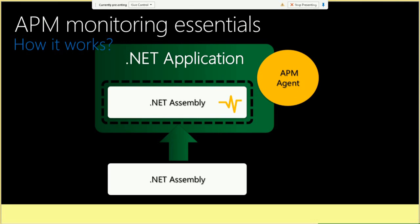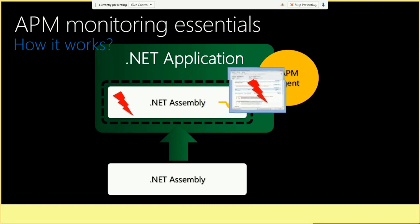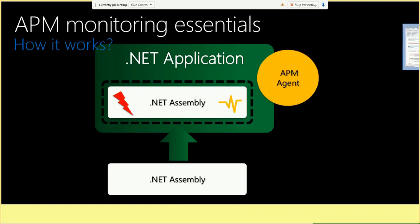And now, if it struggles with any performance violation, say it exceeds a specified threshold, or there are any exceptions, failures, or faults, an appropriate event will be collected and sent out to the management server. So you will get the statistics inside the Ops Manager console, and you can go to App Diagnostics for drilling down.